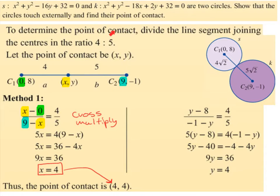So to determine the point of contact, divide the line segment joining the centres in the ratio of 4 to 5, let the point of contact be x comma y. So that's what we had on the previous slide. So let's start with the x terms. So for circle 1, the x term is 0. And for circle 2, the x term is 9.